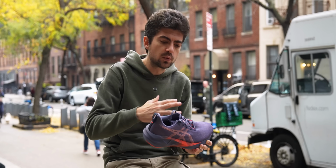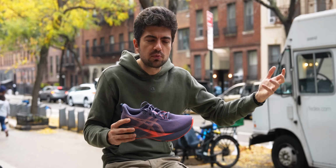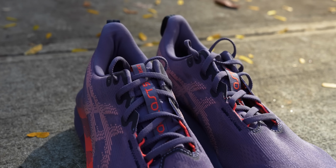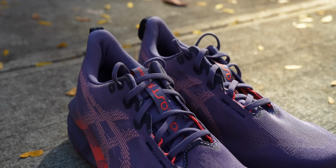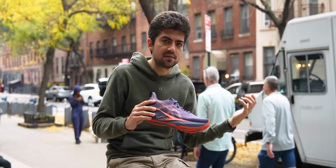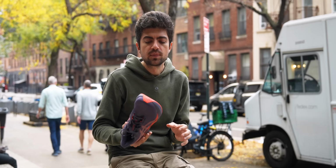The price tag is also quite different from the Superblast, so these two shoes can almost be used together in one rotation, with the Superblast being more that thresholds, long run type of shoe, and this being more your daily trainer endurance shoe. You can take the shoe at faster paces, but it's just not going to be as efficient for longer distances and longer efforts compared to the Superblast.